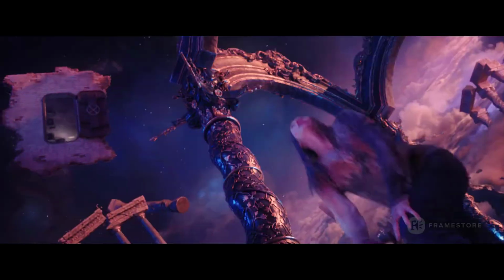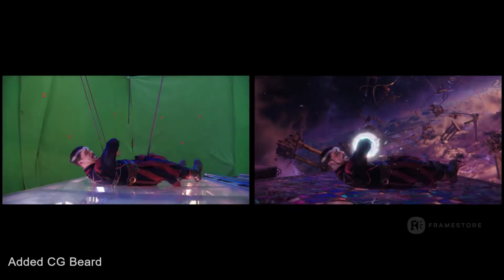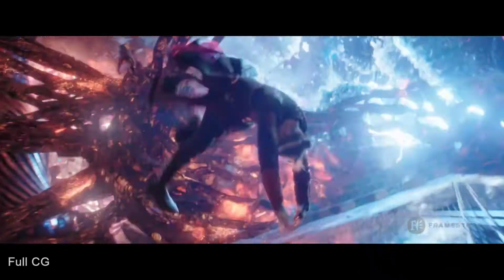"In the end, what made these fantastic sequences possible was an extraordinarily talented team of artists and one extraordinarily talented production team," adds Chandler.